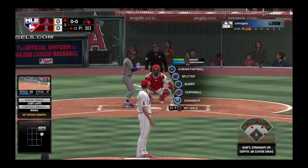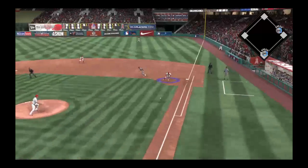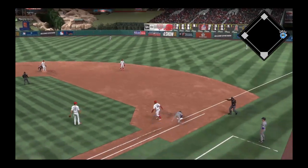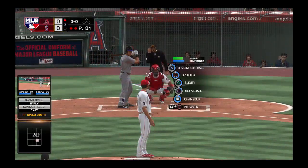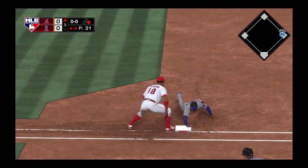Stepping in and ready for another shot, Jarrod Dyson. He's set. Here it comes. Grounded up the first baseline. Valbuena's got it. Simmons, but they won't get two as he beats the relay to first. Digging in to try it again, David Peralta, 0 for 1 for him here in this one.